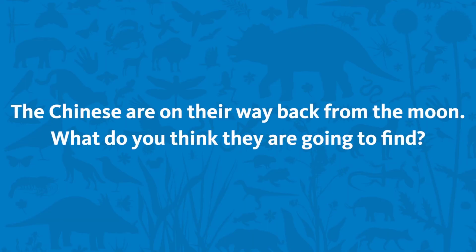The Chinese are on their way back from the moon. Yes. What do you think they're going to find? I don't know. I think they went to the dark side of the moon to collect samples. So they could find water-bearing mineral phases on that side. They might find all kinds of interesting new minerals that have been cosmogenically bombarded back there. It'll be interesting. They could just find the same stuff that we found from the Apollo missions too. Looking forward to the return for sure.